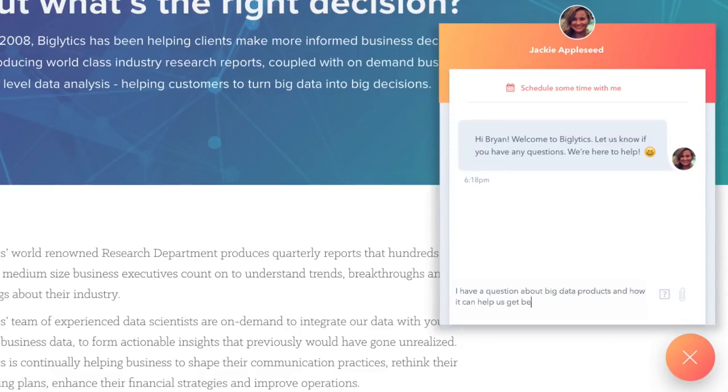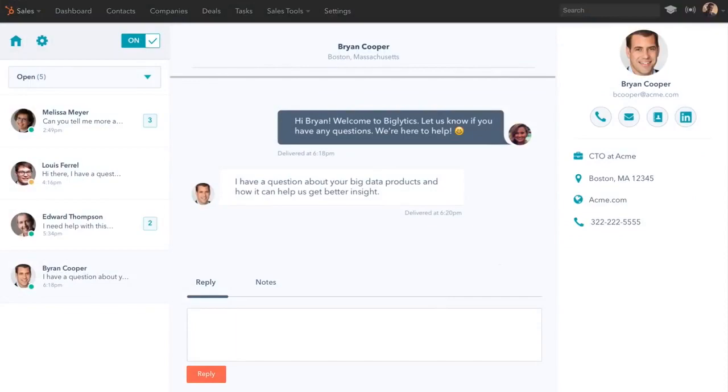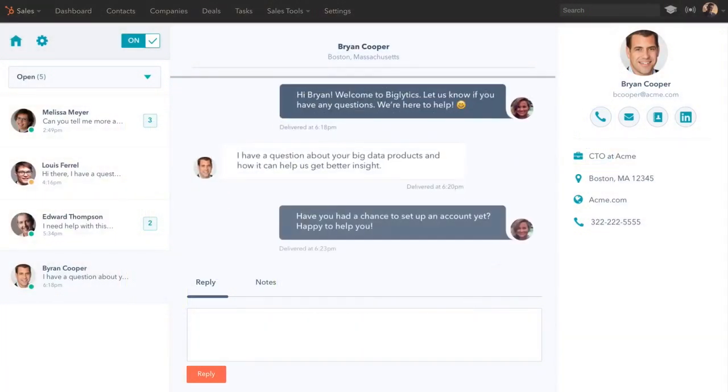HubSpot Sales doesn't stop at telling you the companies that are on your website. Messages makes it possible for you to engage with those visitors in real time through live chat. When a visitor arrives on your website, they'll either see the face of the member of your team that they're assigned to, or a default person on your team.